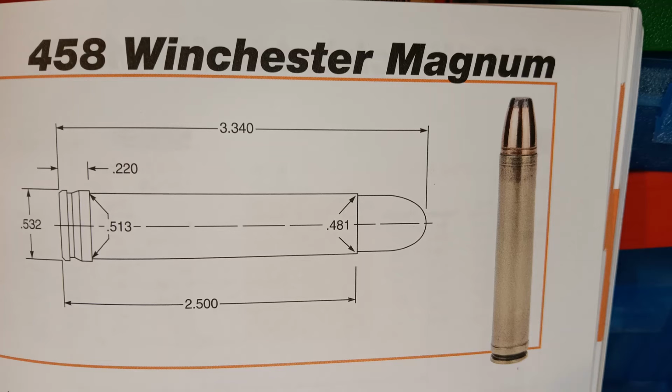They could use it on elephants, and the overall length was the same as a 30-06, so you could chamber other rifles for the 458 Winchester Magnum. Didn't need a special action. And it became very popular very fast.